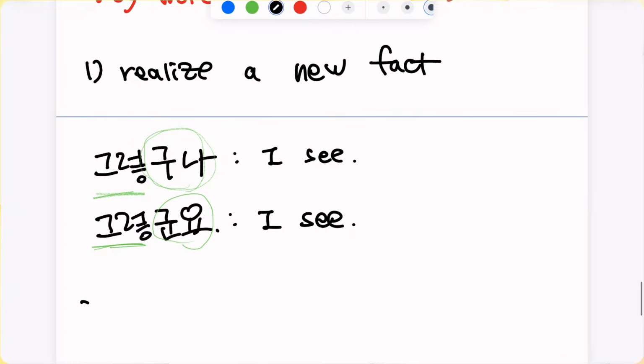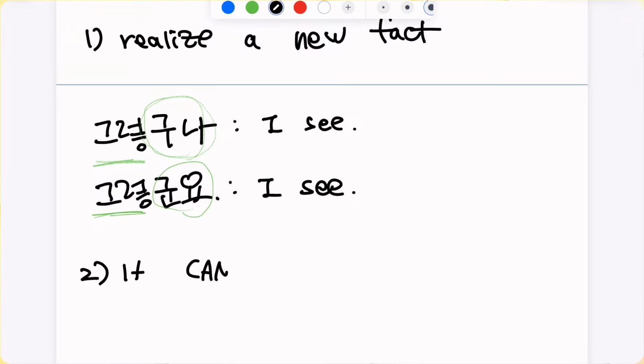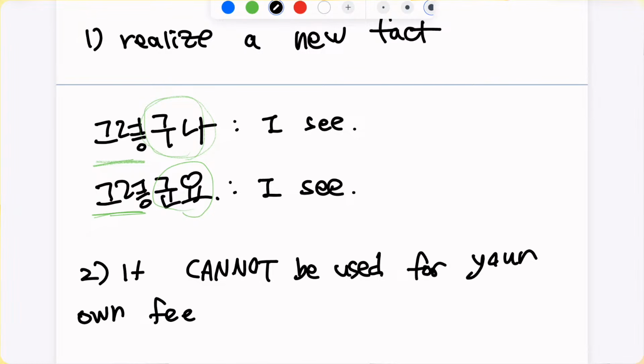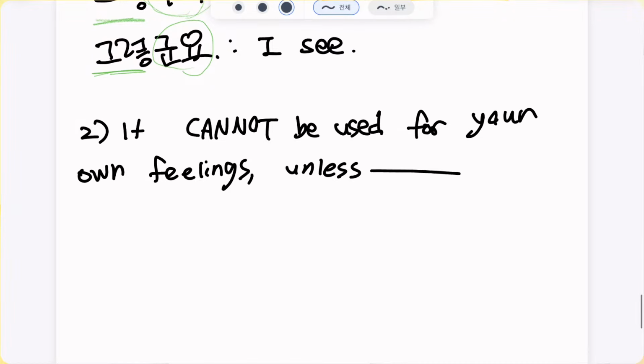그리고, just like I told you guys, it's used for realizing facts, so it cannot be used for your own feelings unless you mean it a certain way. Unless, I'll talk about unless later. But the reason why it cannot be used for your own feelings is because you do not realize many times we feel our own feelings. We do not realize our own feelings unless we're trying to separate our feeling self and observing self, right? But it can be used for what other people tell you how they feel.